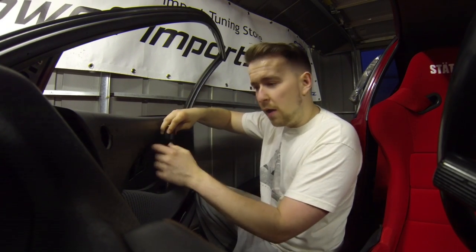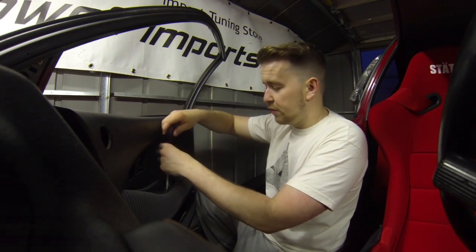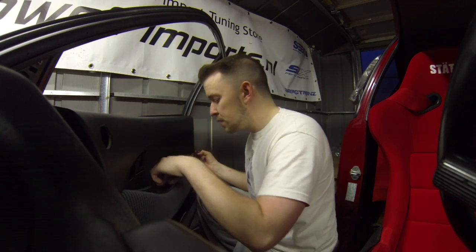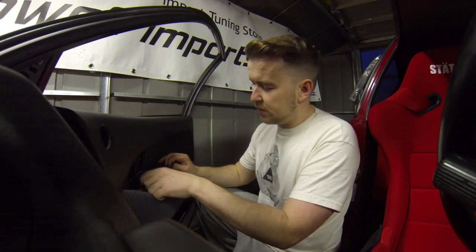So you take this bolt out. I've already taken this one out, as you can see up here. If you're very new to Hondas, like I was when I first started out. Oh, there's the bolt. Leave that in there. Not everybody's a master mechanic.